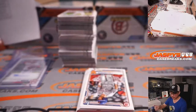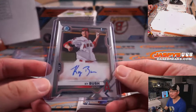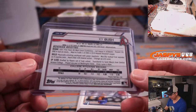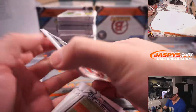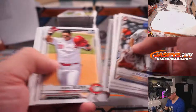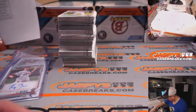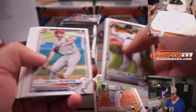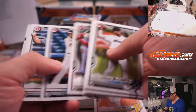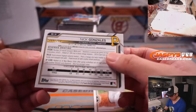It's Kai Bush for Peter and the Angels. Last spot mojo strikes again. 70% of the time, 100% of the time. Nick Gonzalez, purple paper to 250.